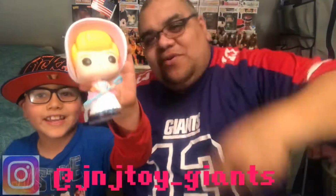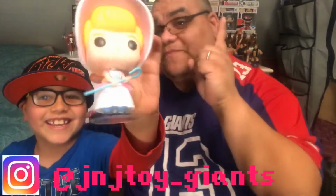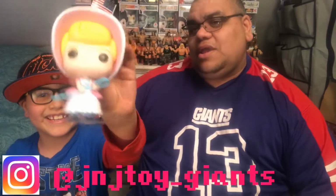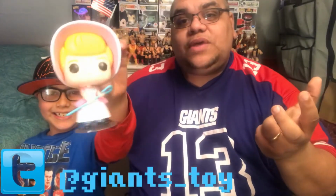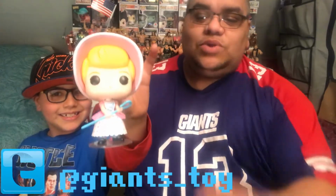All right, so the very first one is Bo Peep from the first Toy Story. I remember watching Toy Story with my little man when he was a little younger. This is her regular outfit before we know her as the liberated Bo Peep from Toy Story 4. She has her little gown on with her staff where she keeps all her sheep in line. I don't know if they actually have her sheep in Funko Pops. I gotta check that out.